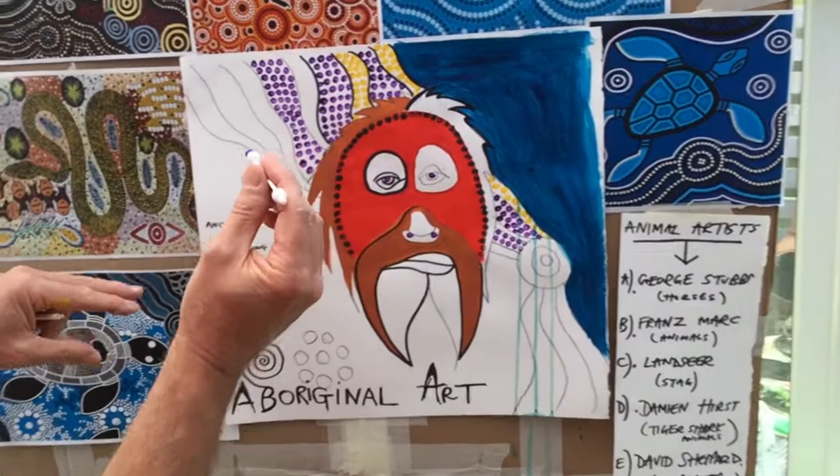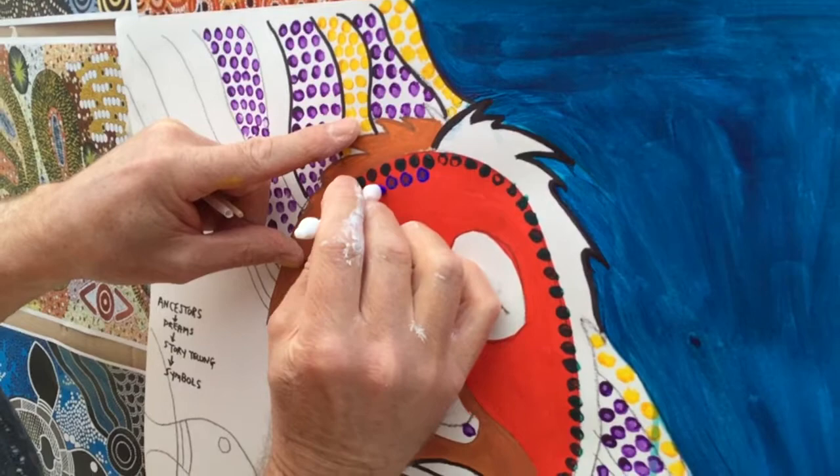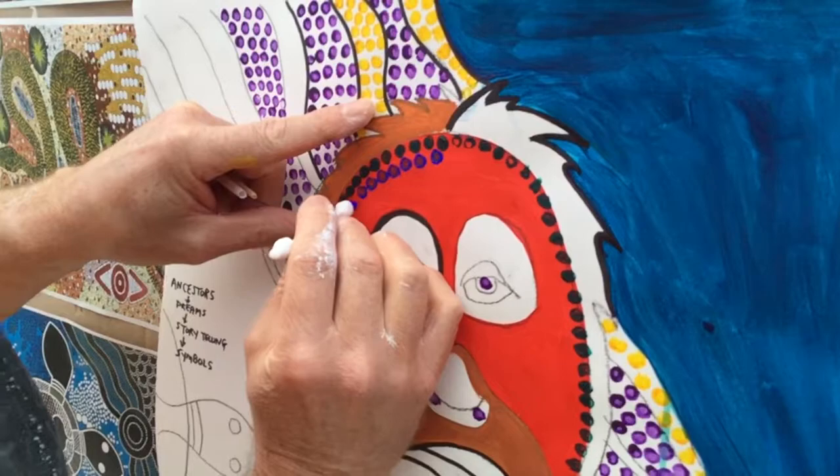So, here we go. Should we go straight onto here? Oh, here we go. Look at that. Oh, look at that. How lovely is that? That is high quality printing, that is. Oh, I do like these cotton buds.